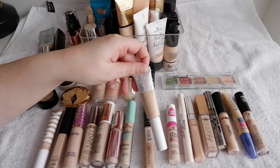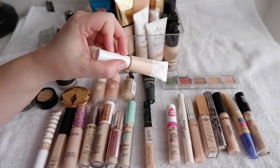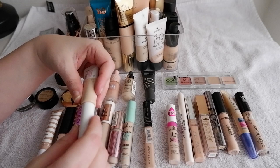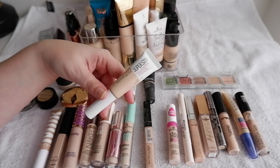What's going to go is the Maybelline Super Stay Concealer. This is in the shade Fair, and this is actually gone, I think. It's a bit of a weird one because I did like the product, but I barely get any product on the wand anymore. It's almost as if the consistency of this product is quite thick, and the wand is suspended in this container, and all the product is still stuck to the sides, and I can't reach the product with the wand.